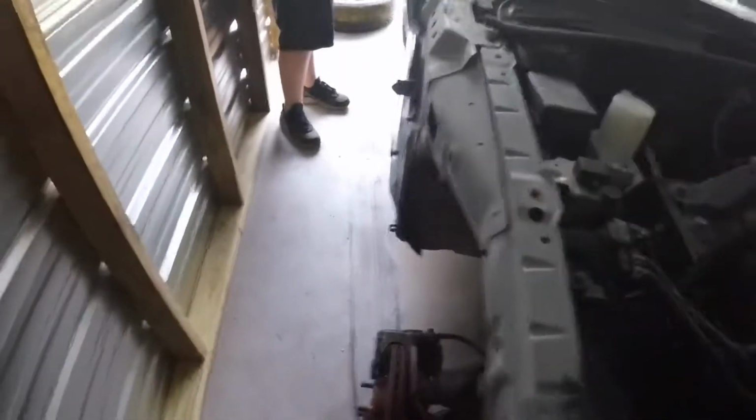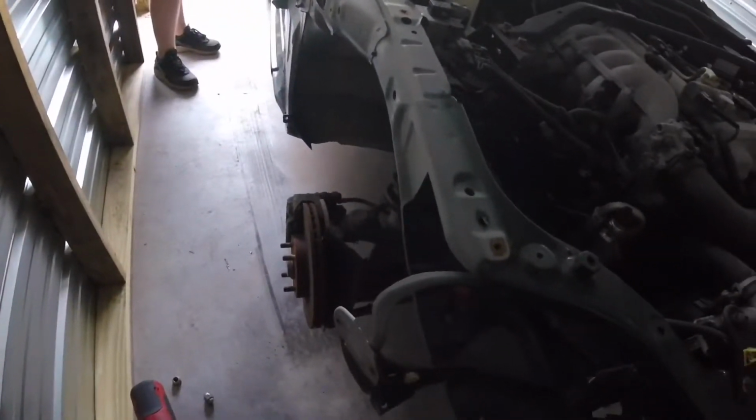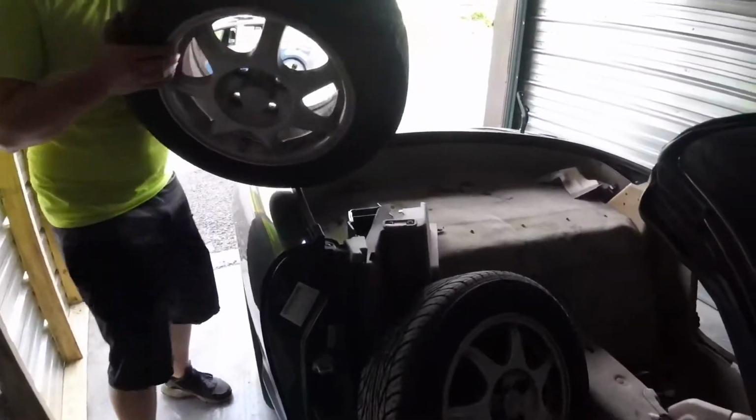The 14s don't fit because it has the nice brakes on it. Yeah, well that's cool. It has a nice brake set. What's the bolt pattern? 4 by what? 4x100. Oh, really? Yeah, Honda Civic Colt pattern.